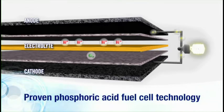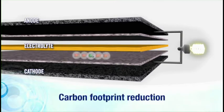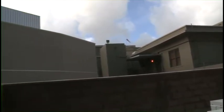UTC Power, we've worked on every different technology. The key attribute about the phosphoric acid technology is it's a proven technology. In our Model 200 product, which has been around since 1991, that's a 200 kilowatt product. That was the predecessor to the Model 400. Between the two models, we've sold over 300 units worldwide, 19 countries, 6 continents.